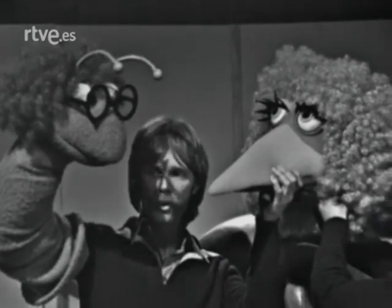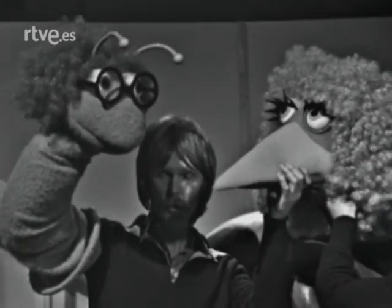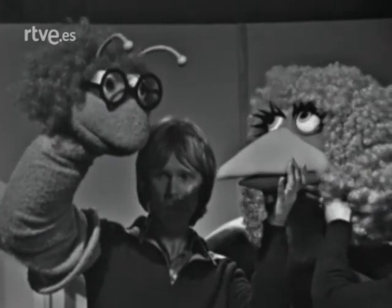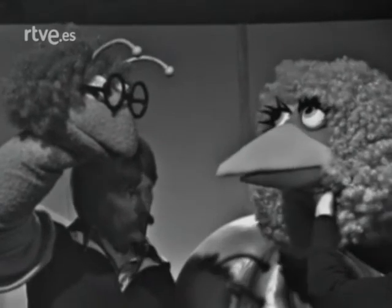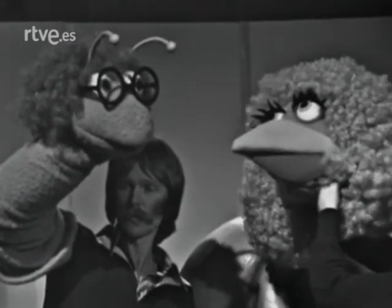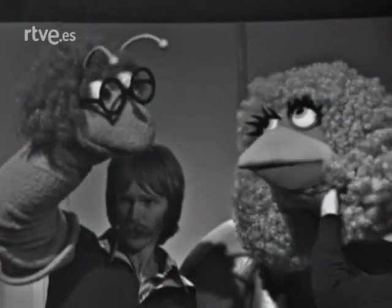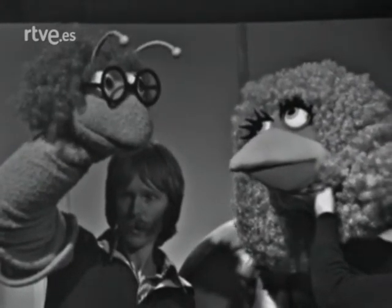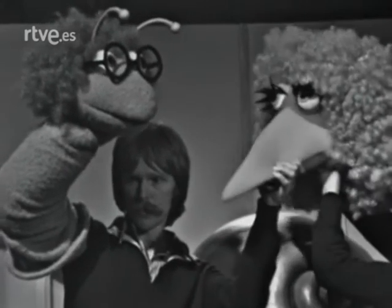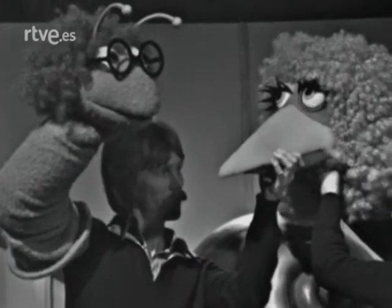Now it looks like it's looking at the snail, but you can see both eyes. So that's how you cheat it. You tip it a little bit, and you look three-quarters to the front. Now you're looking over my head, Petra. Right there.